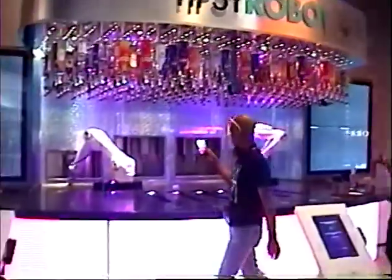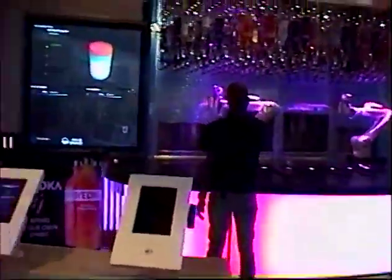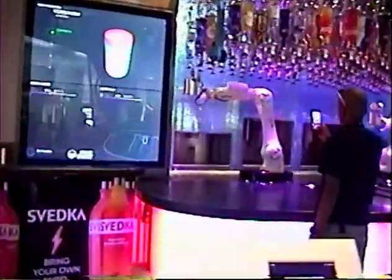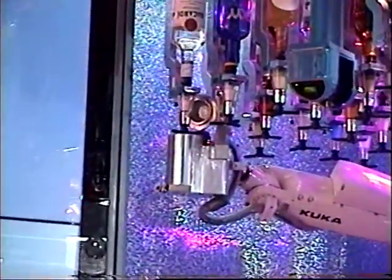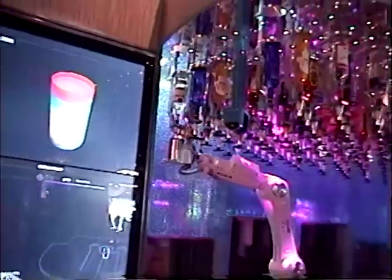That's a nice name. Oh, now the AI thing. Here we go again. Before it was the yogurt machine. Now if you want a drink, check this out. Wow. This is not good for bartenders.